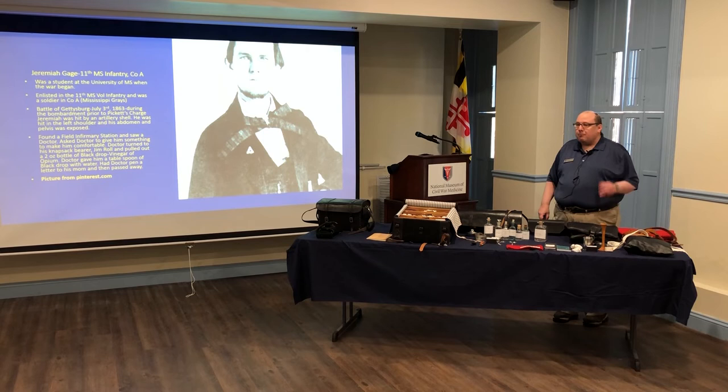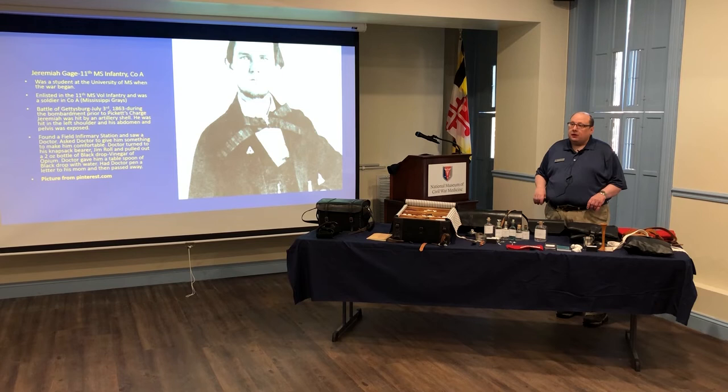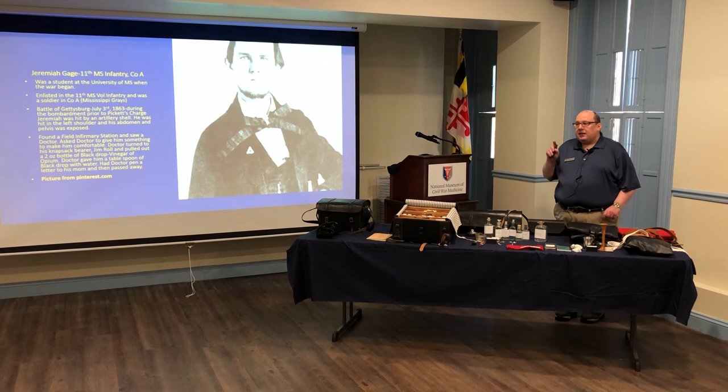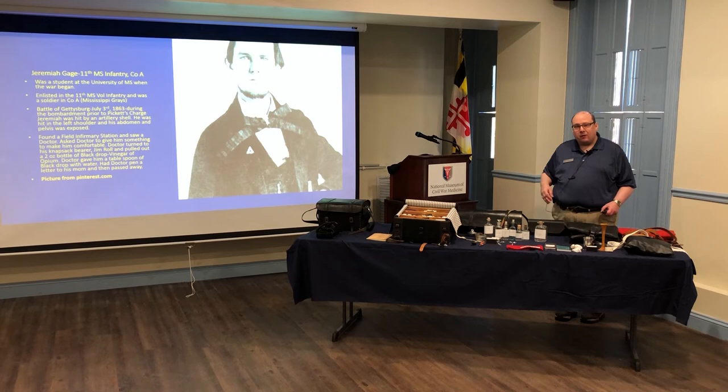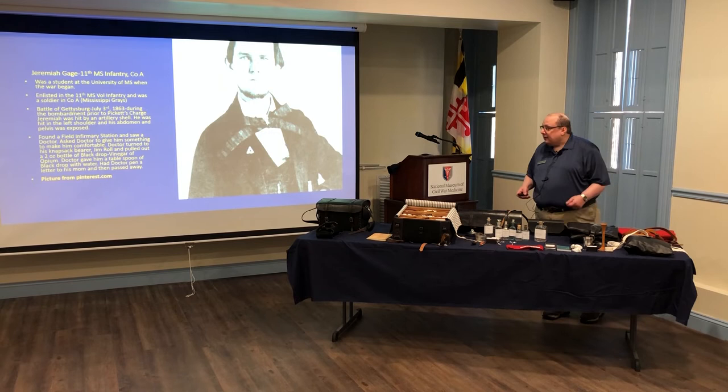At the Battle of Gettysburg, when all that bombardment was going on prior to Pickett's charge, where the 11th Mississippi was, where the Mississippi Monument is today on Confederate Avenue, Jeremiah Gage was out in the field. There, he gets hit by an artillery shell, and the shell really does a lot of damage. It literally almost tore his arm off, but it also really opened up his abdomen area, exposing his abdomen, his pelvis, and a lot of the organs there. He realized this wound was mortal, and even if he saw a doctor, the doctor would consider it mortal.